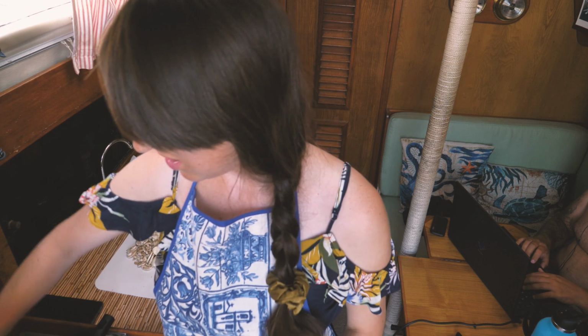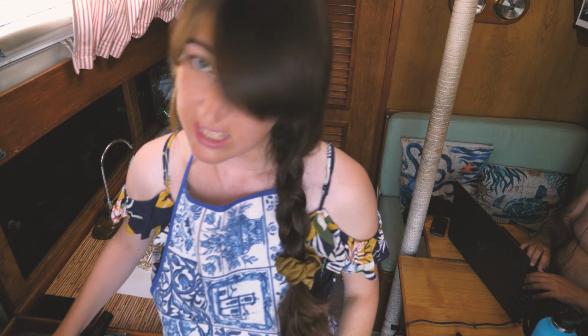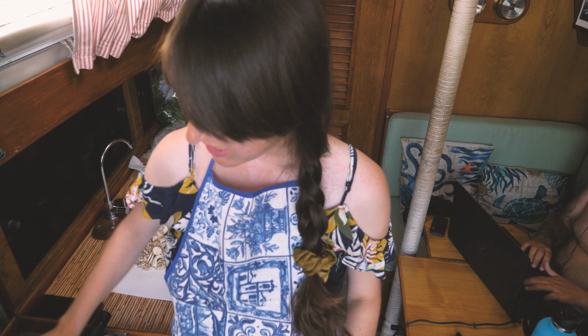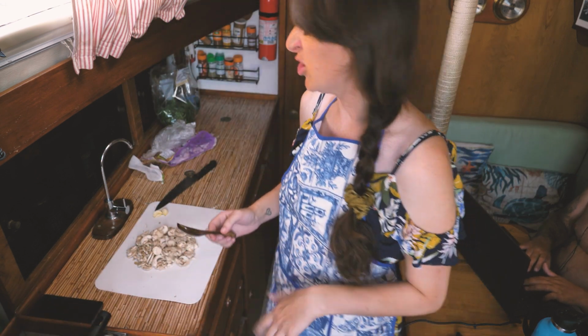So today I'm just cooking a super simple pasta dish, which is basically going to be mushrooms, spinach pasta in a kind of creamy mushroom sauce.